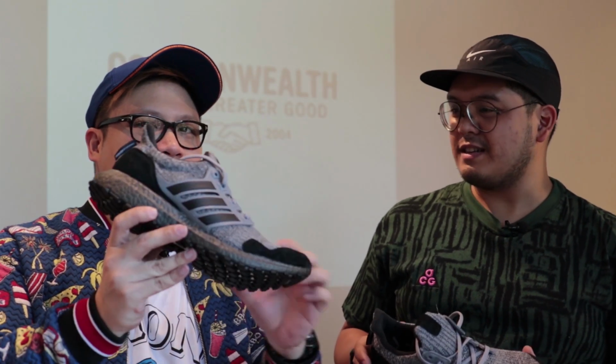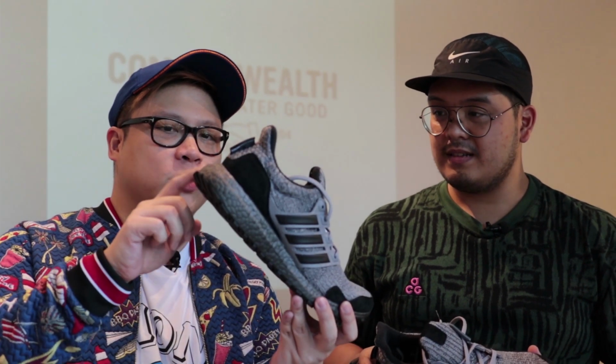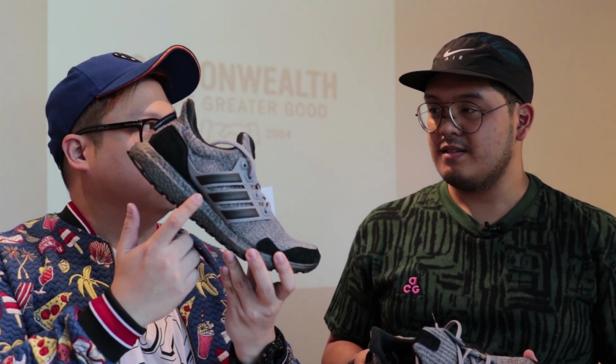It's kind of one of those boring ones. Interesting though to note is that it also comes with a gray midsole, which is rather unique for any Ultraboost. Exactly, which is rather unique. In fact, I remember in my initial impression of this, I kind of wanted this as well. Like, this was sitting actually on top of my to-buy list initially. I did actually get this on feet.